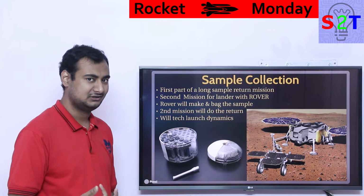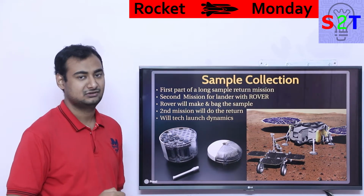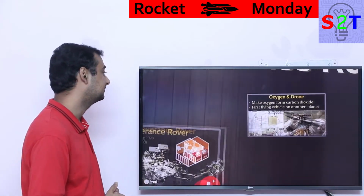Not the Martian soil itself, that's a limited advantage, but that knowledge, what happens when you actually launch from the surface, that's priceless, so to say.